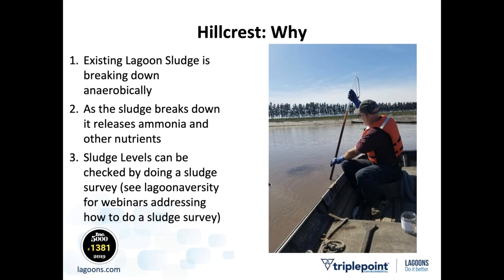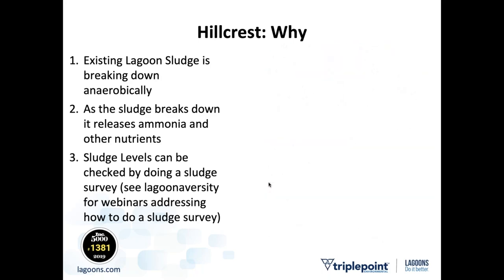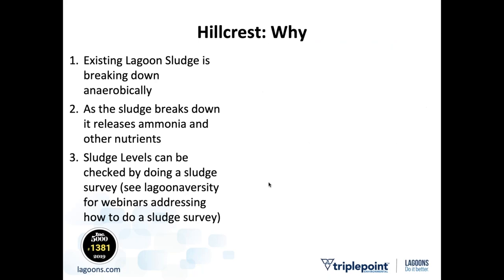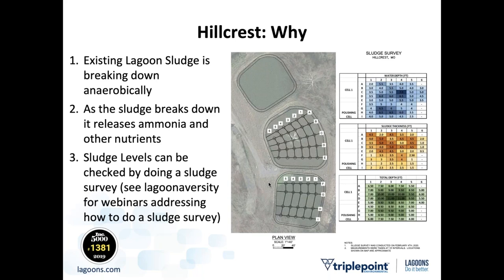So we got out there and we did a sludge measurement. You can see here, this is Tom, our Northwestern regional manager, who's out there doing a sludge measurement, not on the Hillcrest Lagoon, but on a different lagoon. And if you want more information about how to do a sludge judge or how to test sludge adequately in your lagoon, because it is kind of nuanced, we do have a really good webinar on that that goes into more detail. So go see Lagoon University.